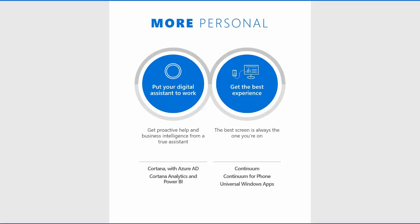The last area here is really making sure that users get the best experience. So we built in this concept of Continuum, where effectively our goal is whatever form your machine is, and I'm going to talk about the Surface Pro 4. When I'm using a Surface Pro 4 and it's sitting on my desktop with the keyboard attached, I want to use that in desktop mode, right? And this was something we missed early in Windows 8.